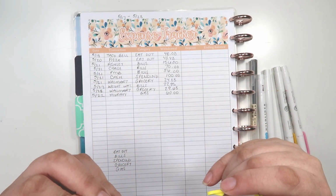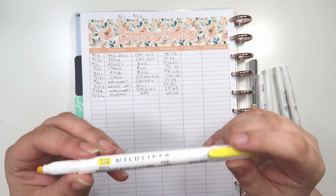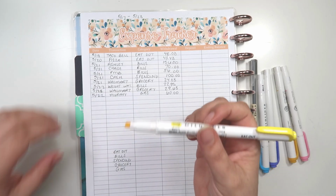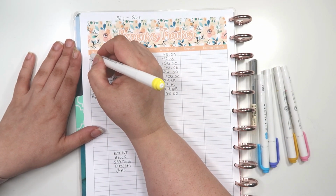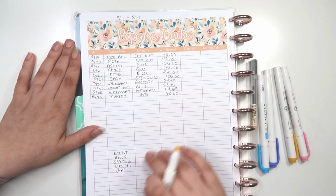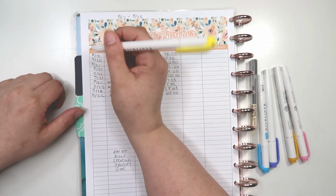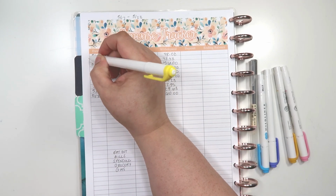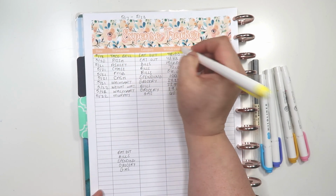That is not in English, so I can't tell you exactly what color this is, but it's a really fun yellow color. And so we're just gonna go ahead and highlight all of my eating out categories, and then we'll add it up and figure out how much I spent on eating out this week. It was definitely more than I should have spent considering we're already over budget with eating out, but I kind of told you guys last week we were just gonna end up being over budget because, you know, we're not gonna stop eating out. We should, but hopefully we'll come in under budget in some other categories to help offset some of the overspending.